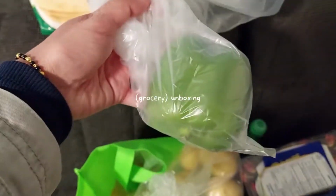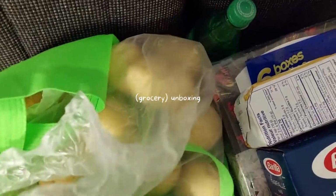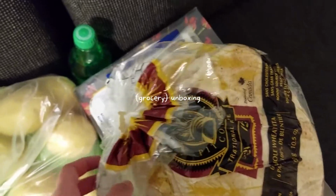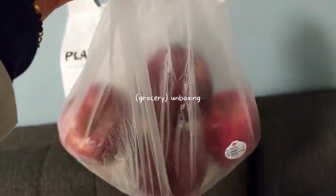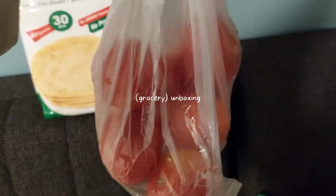Potatoes. A green bell pepper. Some whole wheat pita. Oranges. Apples, because I'm so used to having fruits for breakfast here, just because it's so convenient and healthy, of course. Tomatoes.